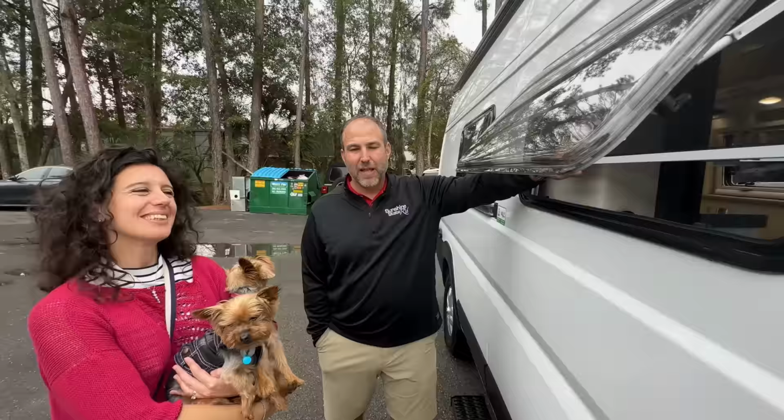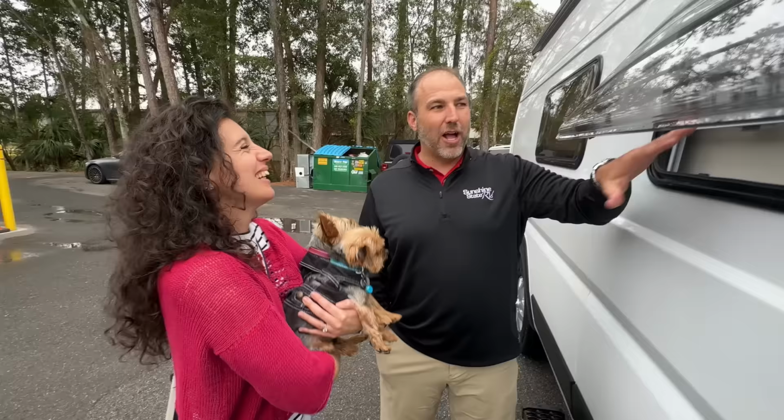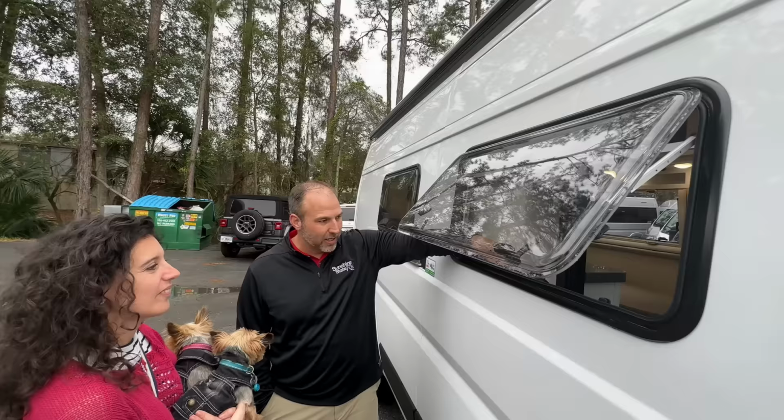And here in Florida, we have mosquitoes the size of your dogs that fly around. They just buzz around everywhere. Look at these things. So these mosquitoes buzz around, and they'll run into the screen and put a hole in it. They're so stinking big.